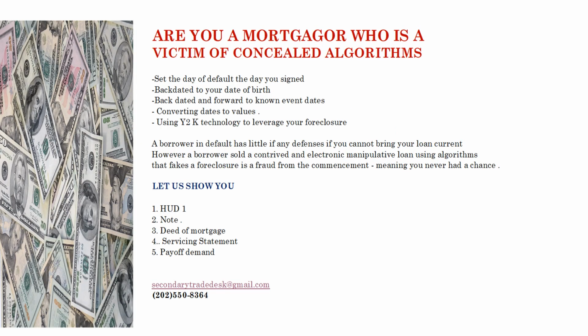So we conclude, are you a mortgagor who is a victim of a concealed algorithm? Now you might have a better idea of what I mean when I say they set the day of default the day you signed. These loans are backdated to your date of birth. They're backdated and drawn forward to a known event, such as a stock market crash or 9/11. And they convert these dates to value. You've seen how the dates are converted to value, values converted to date. That's using the Y2K technology to leverage your foreclosure.